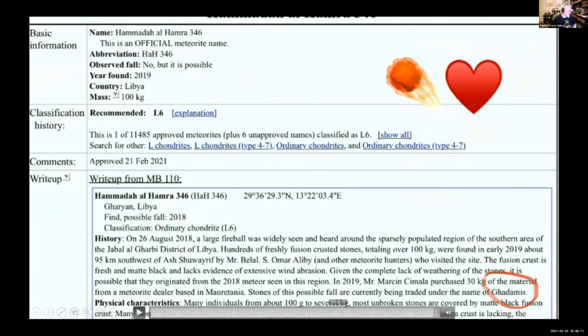This is what took the longest time, because we, meaning the community, wanted it listed as an official witnessed fall under the name Gadames. Unfortunately, there were no news reports, no valid reporting, no pictures, no documentation that could verify it was on this day at this time in this place, versus two days earlier, two towns over, where there was also another one. It stinks that it doesn't have that name, but it's great that after these years, it's finally official. I'm not going to say it as well as my friend did, but Hamada al Hamra 346. So that's what we're dealing with.